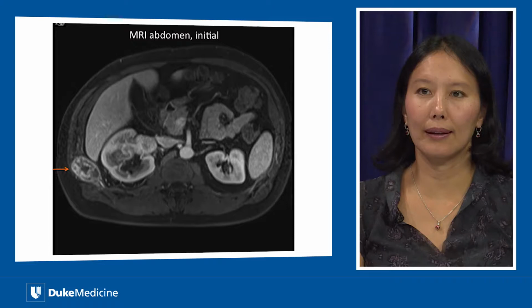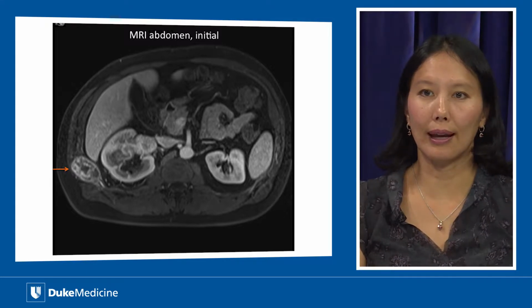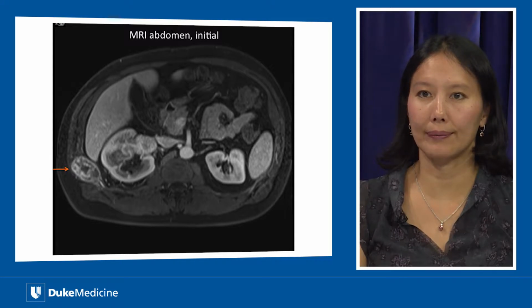The imaging that he first received was an enhanced MRI of the abdomen, and this image shows that there is a large mass in the lower pole of the right kidney, and it looks to invade the renal hilum, but the renal vein was not involved. In addition, he had metastases involving the right lower ribs, and the arrow is pointing to a large soft tissue component to this right 11th rib metastasis.